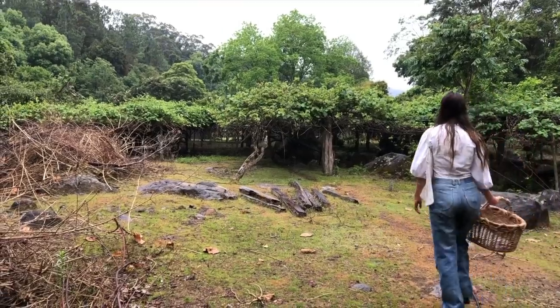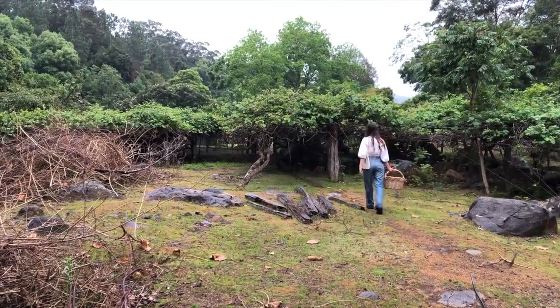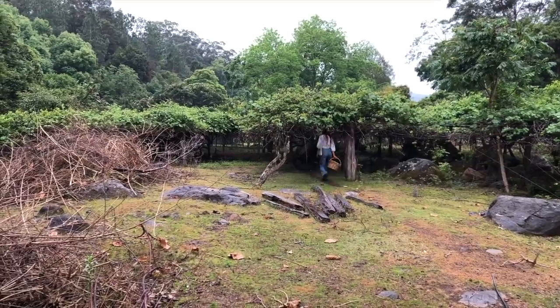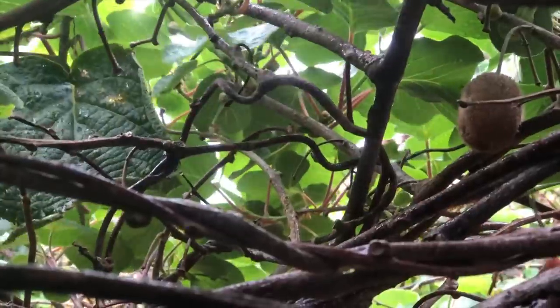The kiwi orchard is getting overgrown, so we need to prune them soon. It is the end of the season, so there aren't that many fruit remaining, and the flowers are already beginning to bloom for the next season. But the ones that are still here are ready to eat straight from the vine, and they taste so good.